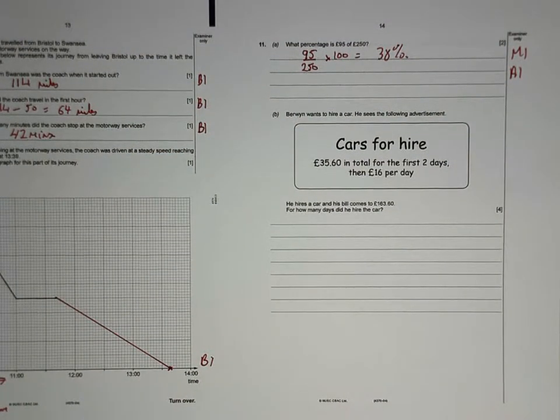Part B. Berwyn wants to hire a car. He sees the following advertisement. Cars for hire, £35.60 in total for the first 2 days, then £16 per day. He hires a car and his bill comes to £163.60. For how many days did he hire the car?